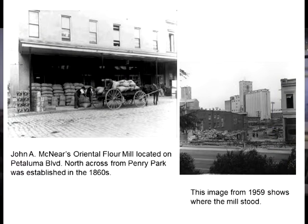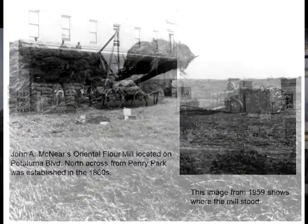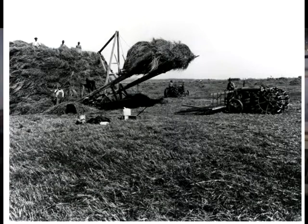McNear also had a flour mill located on Petaluma Boulevard North, or Main Street, it was called the Oriental Flour Mill, starting in the 1860s. And so here we have a historic view, but that one, I think you can pretty much identify where that building was from that image. Wheat production in Sonoma County reached its peak during the 1870s, and declined slowly through the remainder of the century.